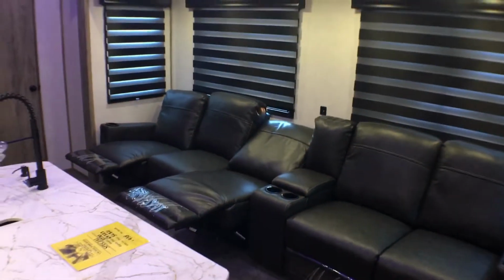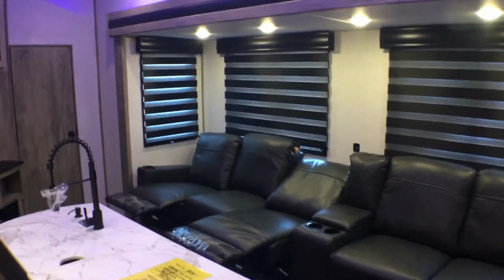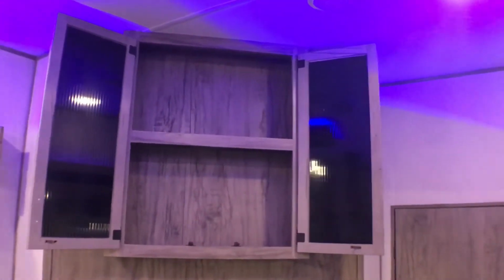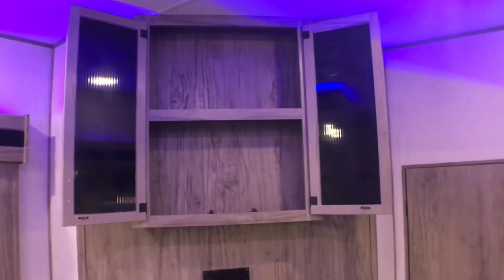All right, guys, that's going to do it for the living area. Let's go ahead and we'll crack open all this storage and take a look at the kitchen. All right, guys, so if we take a look above the entertainment center, you have a nice chunk of storage there for some DVDs or things of that sort.